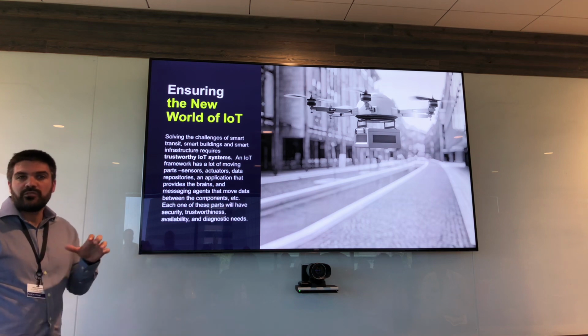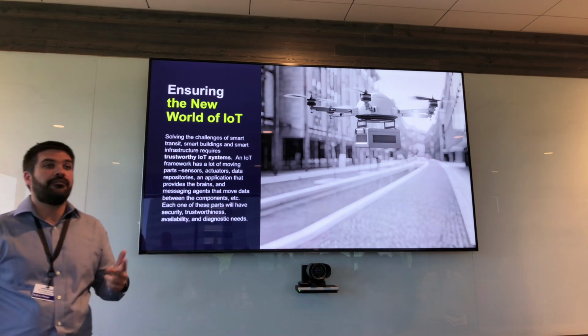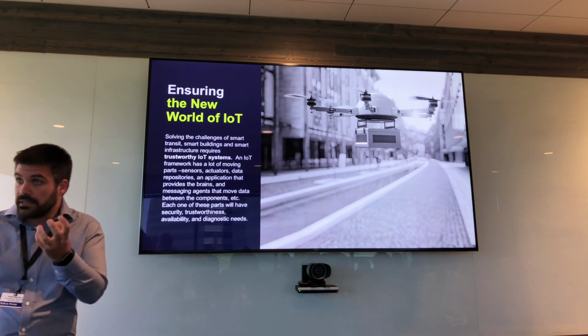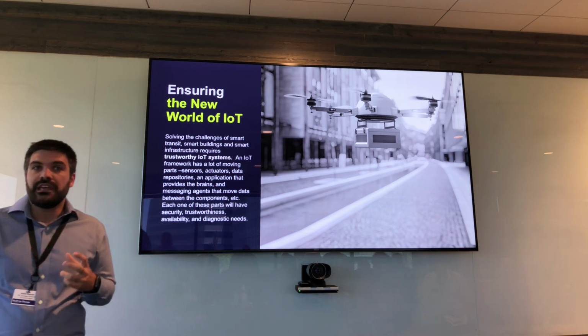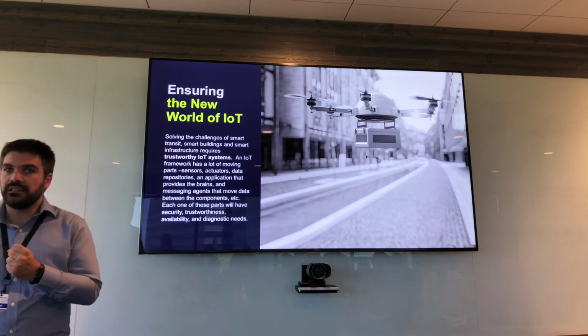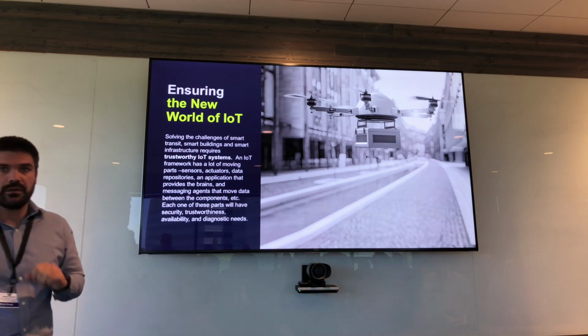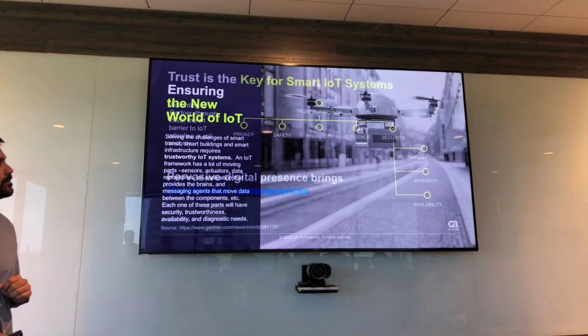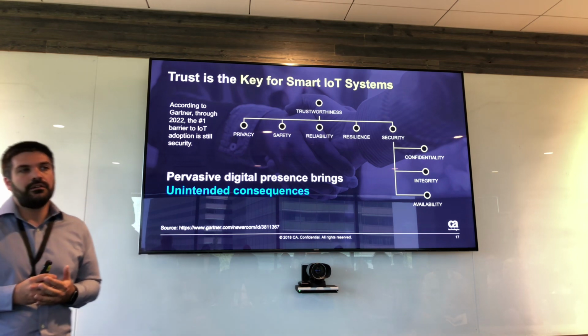IoT systems are composed of many different components. You may have actuators, you may have sensors, you may have software that acts as the brains of the system. And one of the big issues is how to ensure that all these systems are trustworthy. Our research is going to focus in particular on this aspect. So trust is a key aspect here.